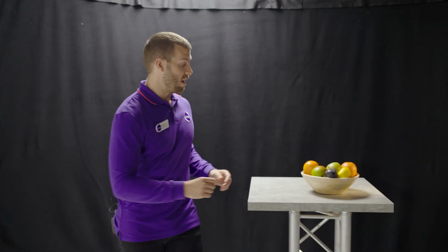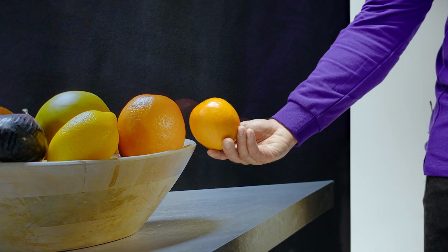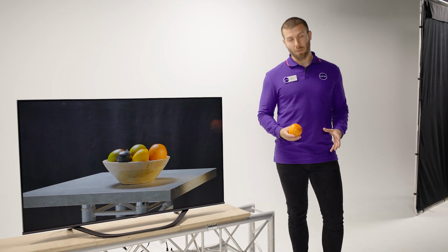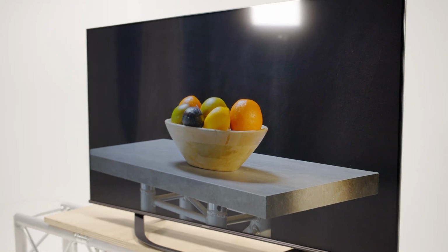And to show you that further, I'm going to take this orange over to the TV to show you just how well it matches the real thing. You literally can't tell them apart. Look at that. This is down to the quantum dot technology, which can reproduce over 1 billion colours, and the boosted brightness from the mini LEDs means that every shade really pops.